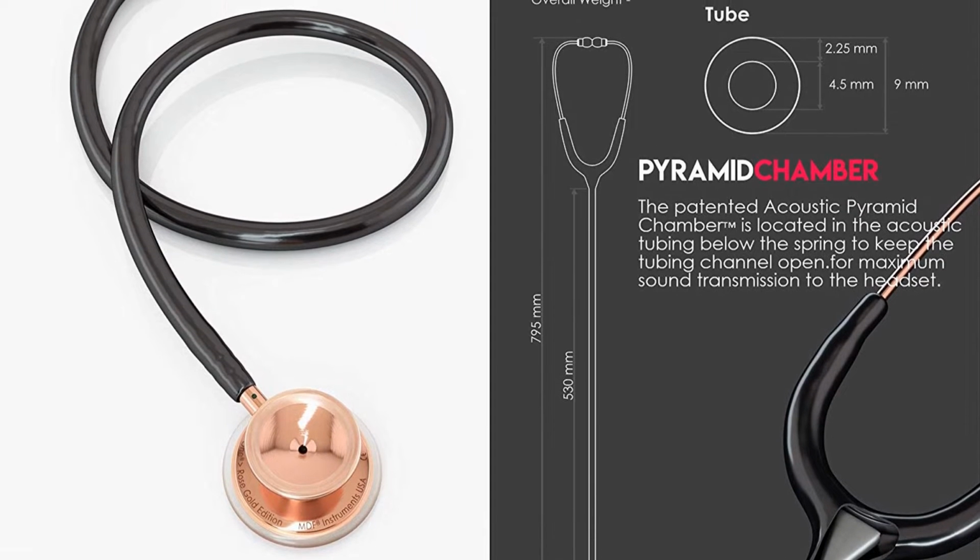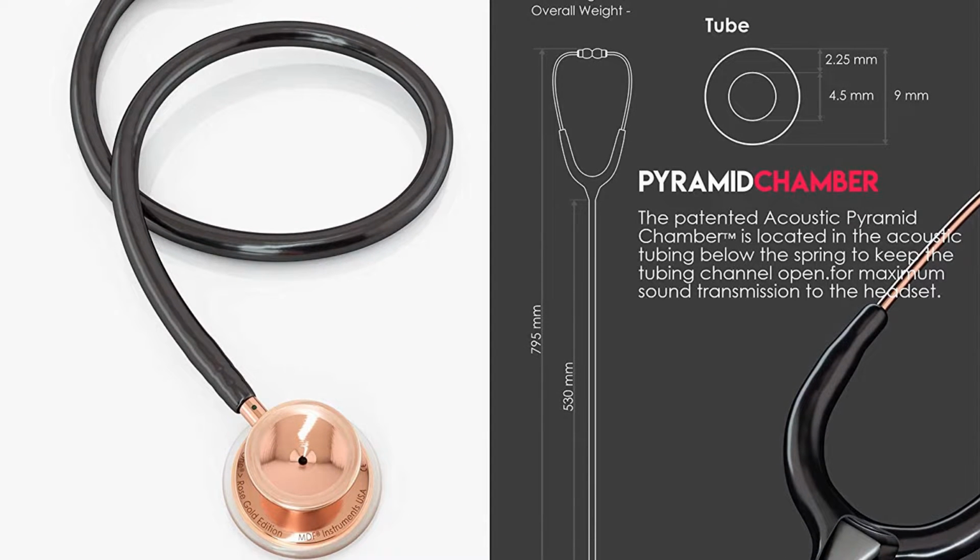The durability of this stethoscope brand is also well etched, making it very popular among medical personnel. This stethoscope is purely handcrafted, which accounts for its general durability, design, and high performance.